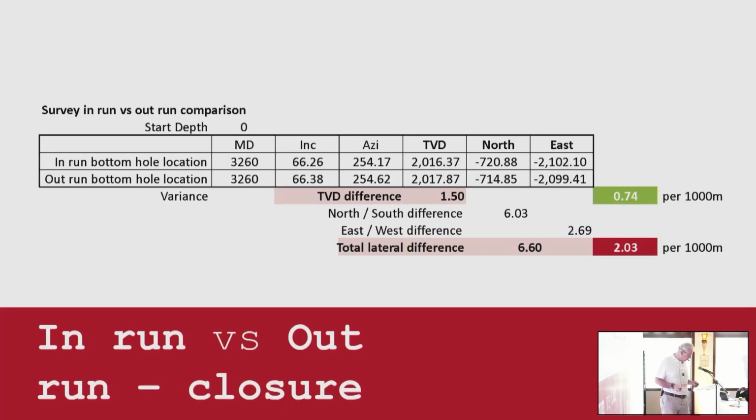Okay, so when you've got your full survey, we strongly recommend that instead of just surveying one way, you survey in and out of the hole, make an in-run and an out-run. Each survey then can be independently calculated, and we can compare the data at the bottom of the hole, or anywhere you like along the borehole path, and calculate the vertical difference in depth and lateral horizontal difference in position between the two surveys.